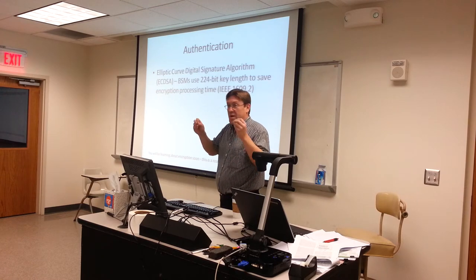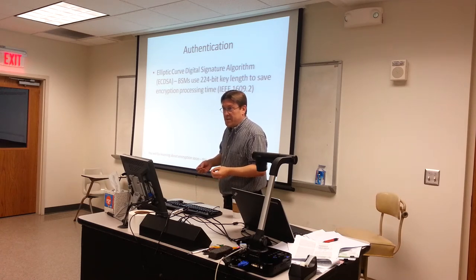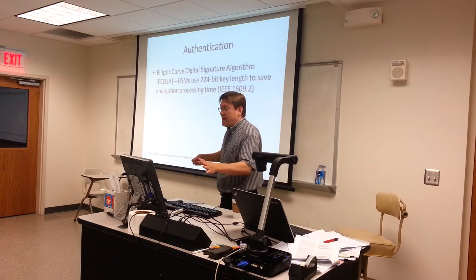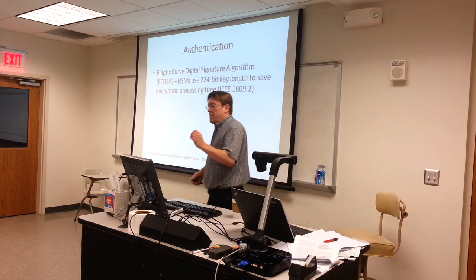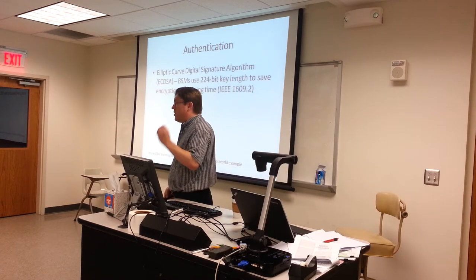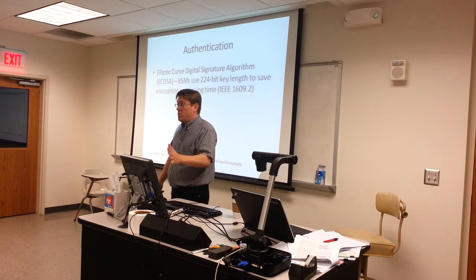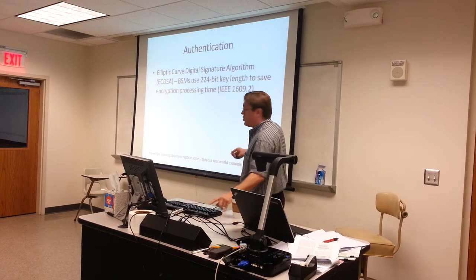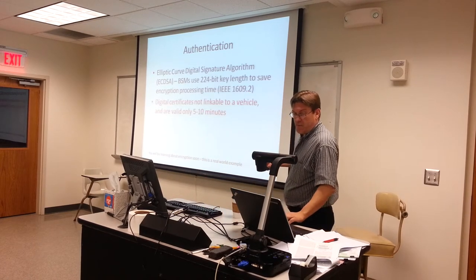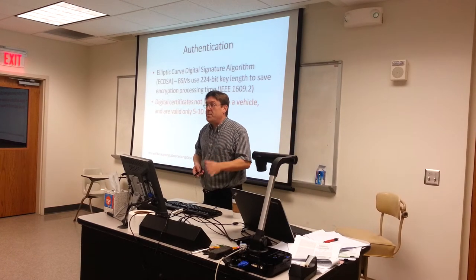every 300 milliseconds, or hundreds of times per second if you're receiving them, you have to authenticate all these messages using this PKI. That's a lot of processing and overhead. To cut down on that, they don't use 256-bit key lengths. The cool thing about these keys is that the amount of security is directly related to the key length. The longer the key, the more security. It's that simple. So they're going to use a shorter one for this BSM because it's so long. Digital certificates are not linkable to a vehicle and they're only valid for 5 or 10 minutes.